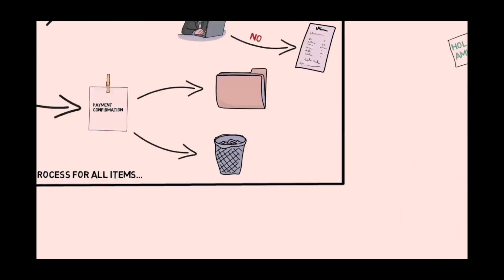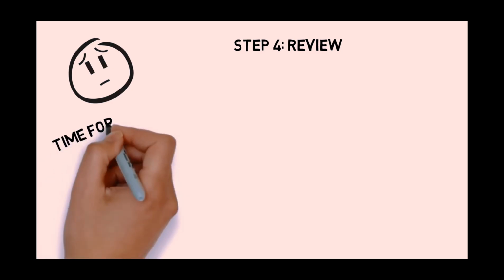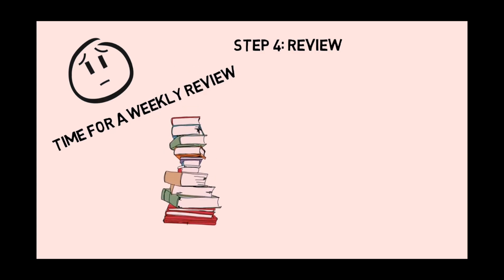The next step is review. With so many demands for your attention, things are bound to go out of place. This is where the review comes into play. Every week, review your items and make any adjustments if needed. Is everything where it's supposed to be? Is there a pile of information somewhere in your apartment or in your office that needs to be processed? A weekly review is essential to keeping everything running smoothly.